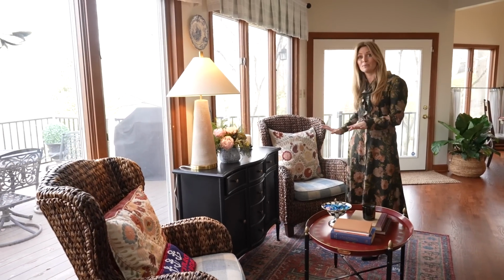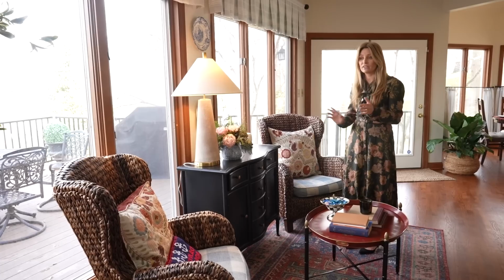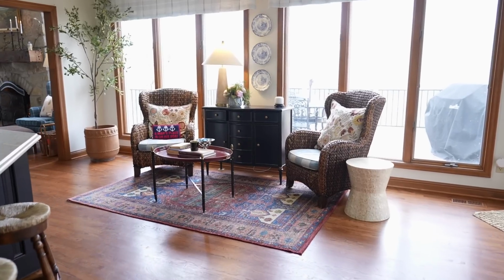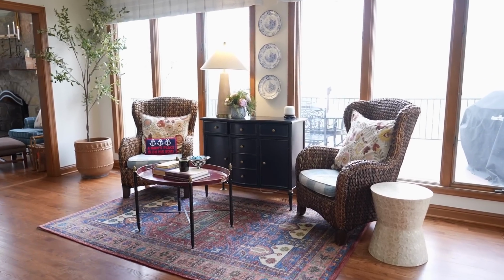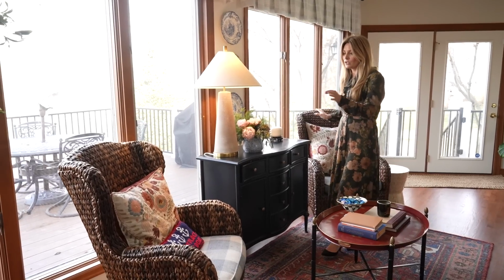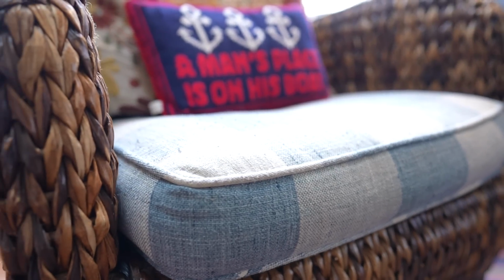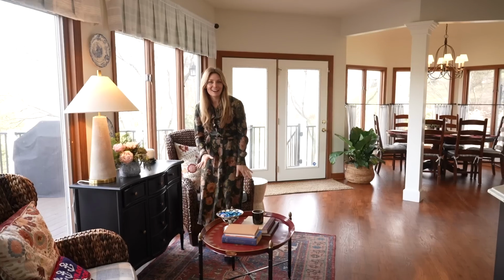So I created this space. This is where we do homework. This is where my husband and I, after we put the children to bed, will sit and read or catch up on the news or whatever it might be. These are 2 Pottery Barn chairs I actually found for a crazy deal again on Facebook Marketplace. And I really love this piece.